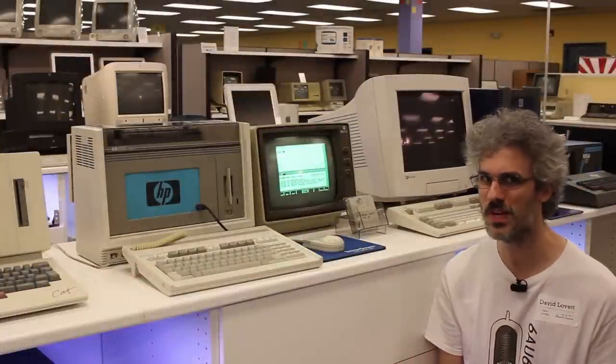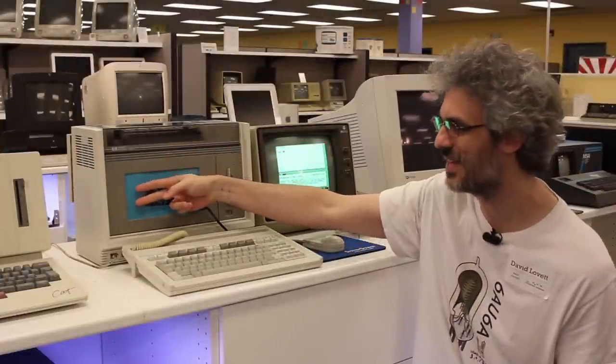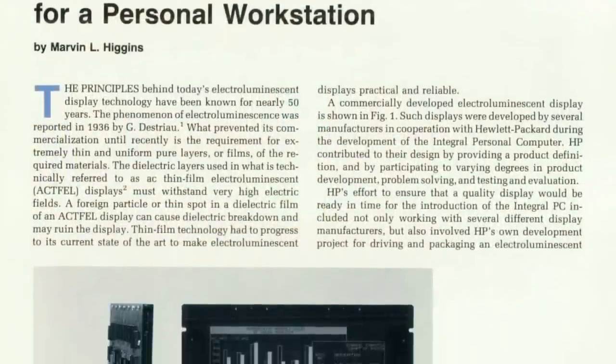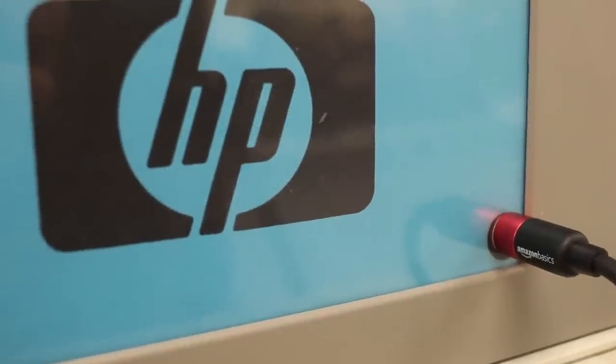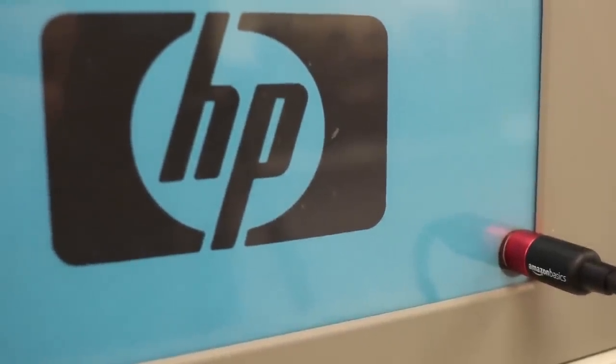It's such an early prototype that you'll notice it's missing the, I believe, plasma screen that's supposed to go right here. Instead of that screen, they just got this kind of funny looking HP logo with a little composite jack on the front. But that's not what makes it my absolute most favorite machine.